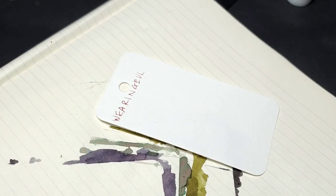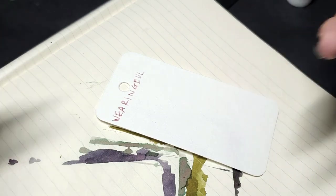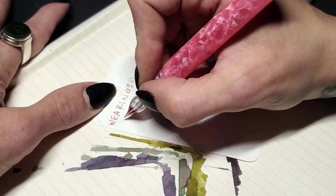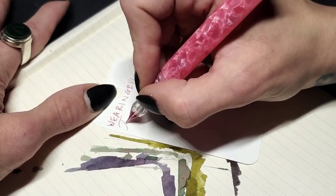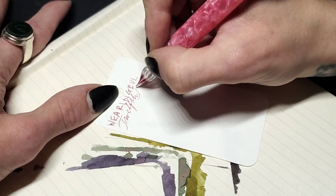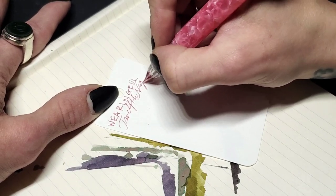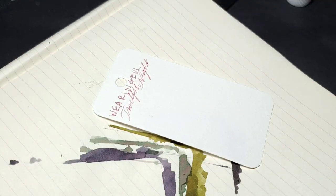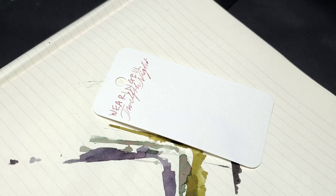Oh, that's the worst writing I've ever done, ever. Oh, I kind of want to trash the card, but we're gonna proceed. Right. Cursive kind of makes up for it. Oops, I didn't want to do that. Boop, boop, boop, boop.